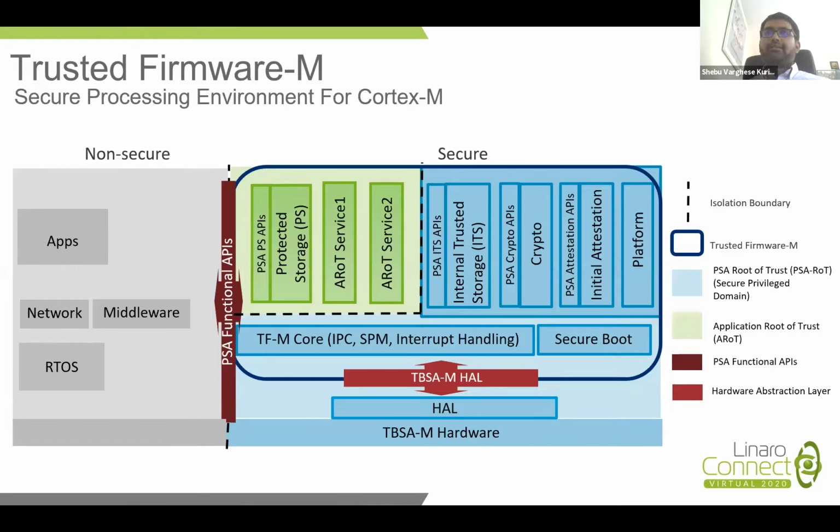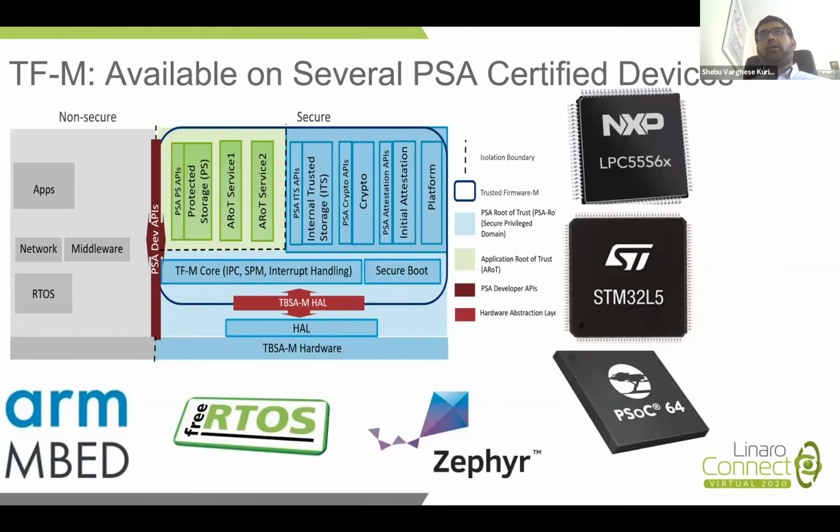As TFM has evolved, we can see that there are a lot of devices now enabled with TFM as its root of trust. I'm showing a few examples here, whether it's the NXP LPC55 platform, ST's STM32L5, or the Cypress PSoC 64. All these devices, either through upstream TFM support or through SDK distributions, use TFM as the root of trust and have got the relevant PSA security certification as well.